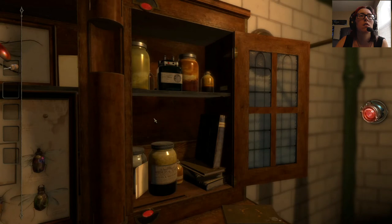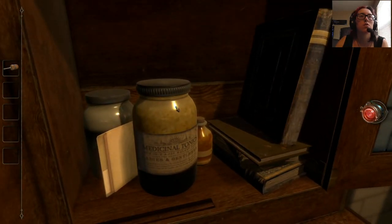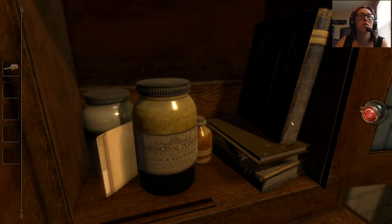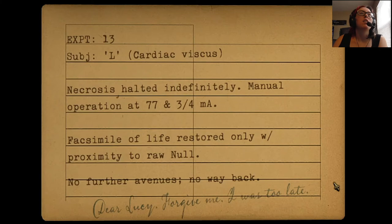Fantastic. And another battery. I need to charge that one too. Medicinal tonic. Experiment 13, subject L, cardiac viscous, necrosis halted indefinitely, manual operation at 77 and 3/4 amps. Facsimile? That's right. Of life restored with proximity to raw null, no further avenues, no way back.